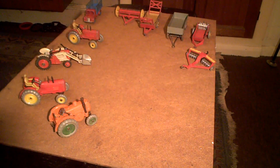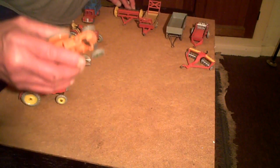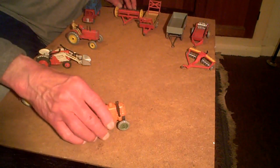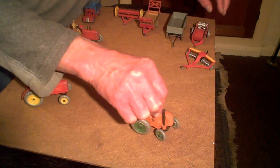Anyway, we had these tractors, and I'd forgotten how many I'd got, and they're not bad, are they? So we've got these. We've got an old Pop Marshall, which is one of my favourites, and you have to turn the wheels to steer it.